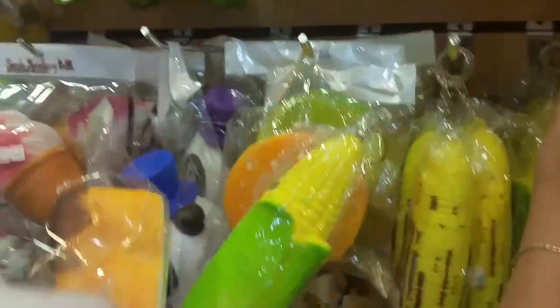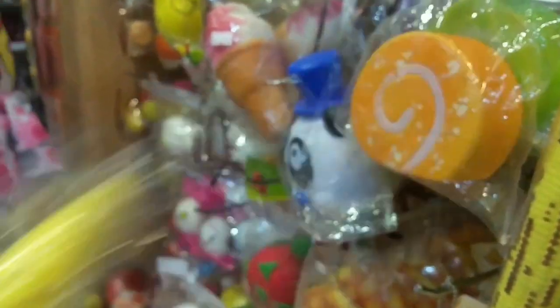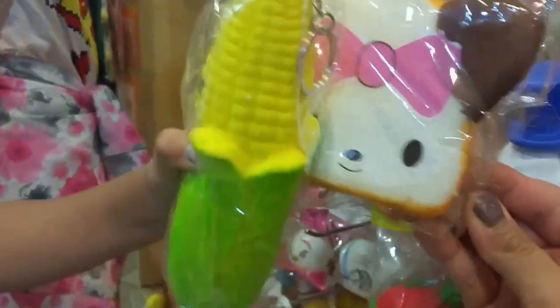Okay, what else do you have there? Let me see. I have this bread and chocolate. That's like a big French toast, right? Yeah. Let's see. Squishie. And this and the corn. And that's the corn. What else? This is so cute. I want.